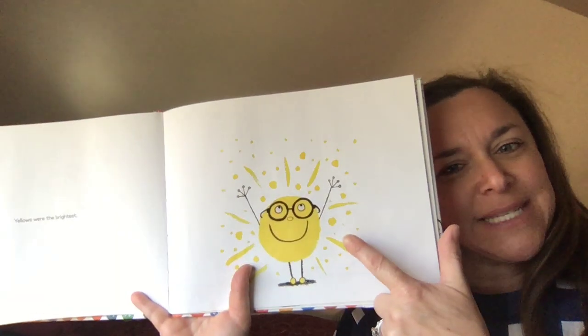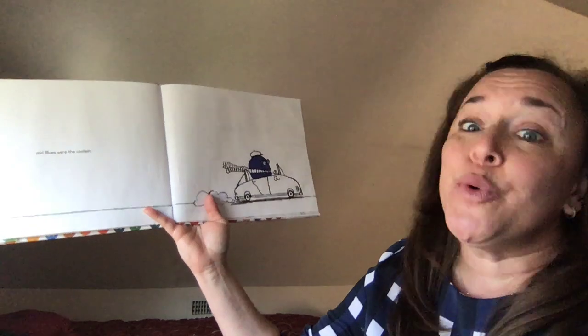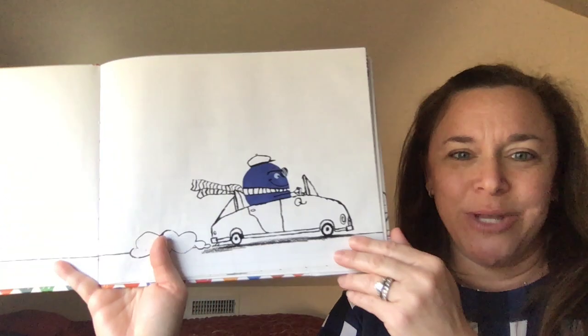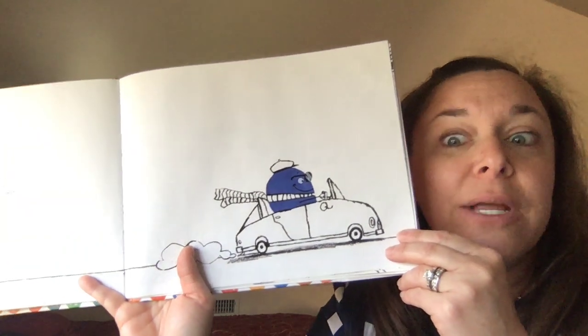Yellows were the brightest. Does he remind you of the sun? He reminds me of the sun. And blues were the coolest. Look how cool he looks. He's got his sunglasses on, his hat, and he's got a pretty cool looking scarf.